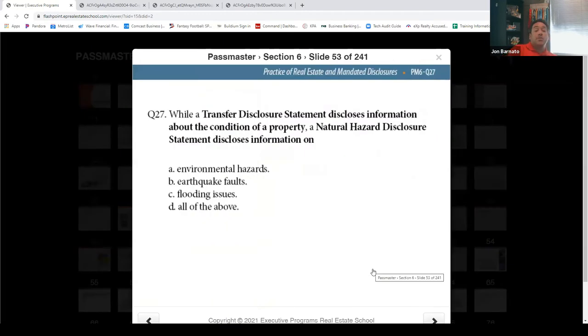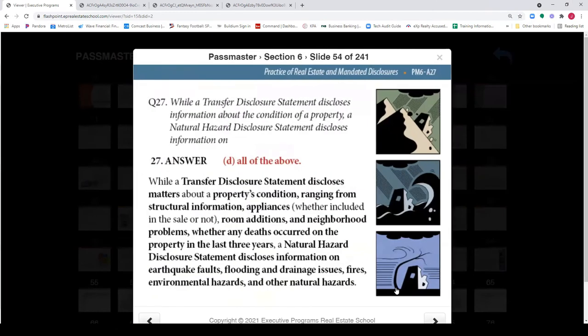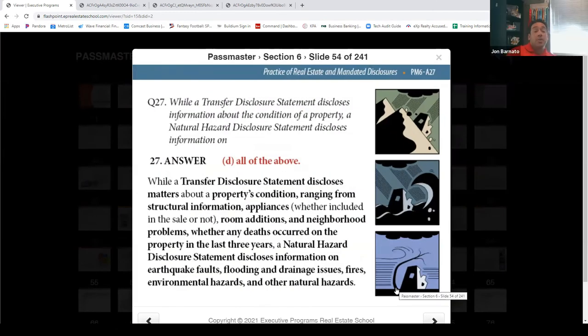While a transfer disclosure statement discloses the information about the condition of the property, a natural hazard disclosure statement discloses the information on... Correct, all the above. So typically we say the TDS covers the property itself, and the natural hazard disclosure statement covers anything that affects the property from without, beyond the boundaries of the property, right?